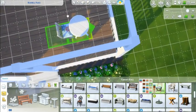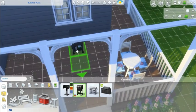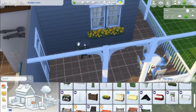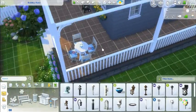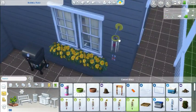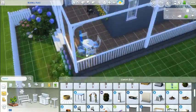So here we are, I didn't want to put too much on this dining table because I feel like this is just a nice little area. I wanted it to be quite simple. So we've just got a nice cute little dining table there. I added some little window flower things there. I'm not sure what those are called actually, but I added some of those and a little wind chime because I thought that would be cute. And a bird feeder as well.